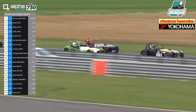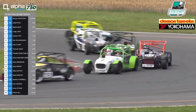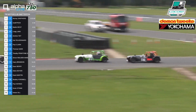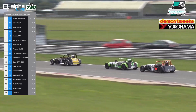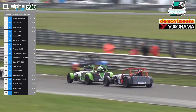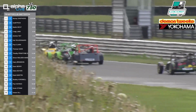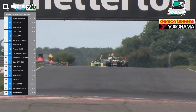Heading up to Wilson. They've got to be aware there might be yellow flags up here on the exit of the corner, though. It's Murray Shepherd second, Craig Land third, Martin West fourth, Andrew Tate fifth, and Carl Royce-Nars in 6th position. They make their way along the straight, and yes, it does look like there was a coming together there somehow. There's about 5 cars now, isn't there, along the Bentley straight. A bit of clearing up to be done after this race, I think.